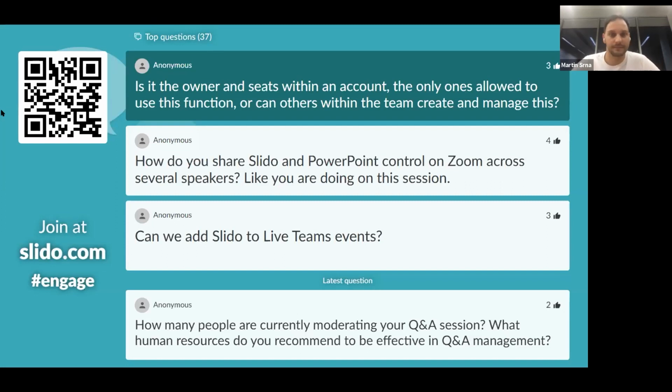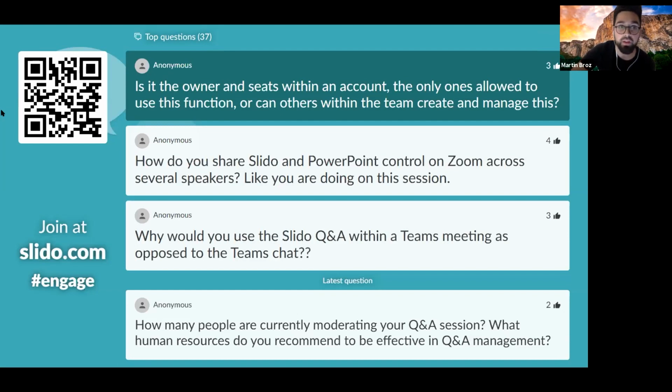How does it work with PowerPoint integration, Martin? You want to share your thoughts on that? I think we mentioned this point before. Let me just reiterate. You can invite people to your Slido session in PowerPoint, and those people can contribute. So you can have one master file that other people can access through the cloud, and you can all collaborate and add polls to that presentation. So that feature is supported here.